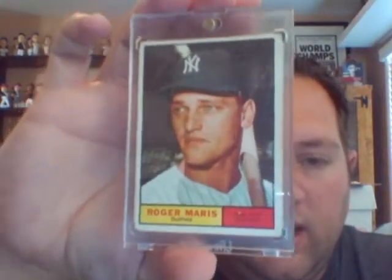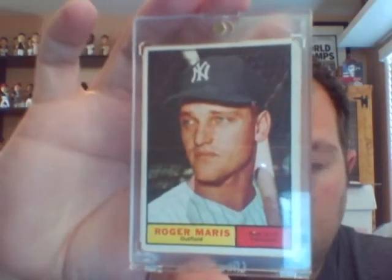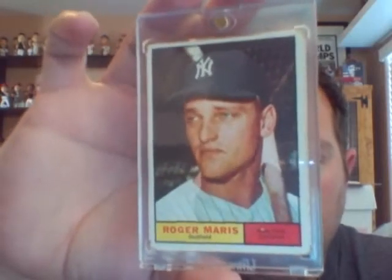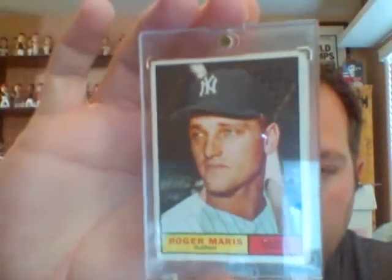Sticking with vintage, I got this one again growing up from the local card shop, the auction, and it's the 61 Maris. So this would have been the card that every kid in America would have wanted that summer, as he and Mantle took on Ruth, and so I just love this one. It's card number 2 in the set. Again, well loved. It's not centered. The corners are rough, but just a great looking card. Love that one. So that's 6.